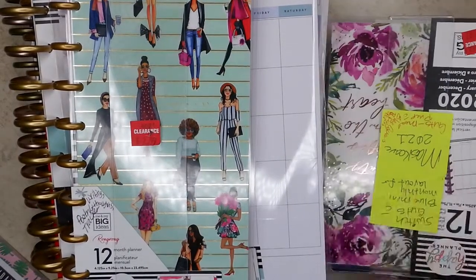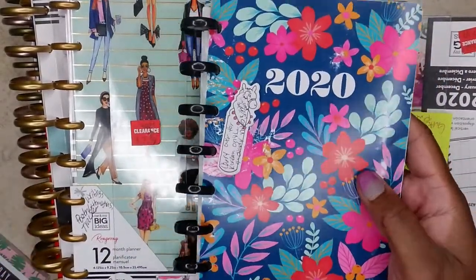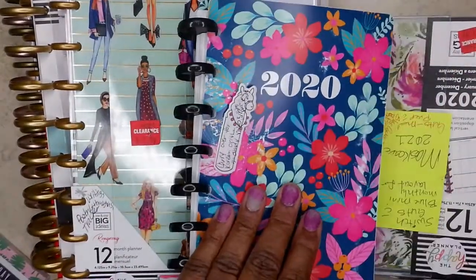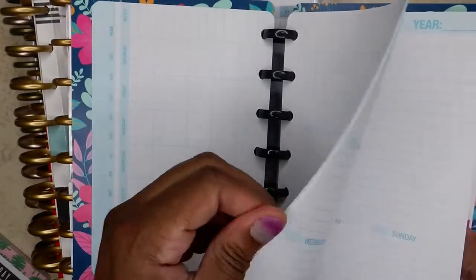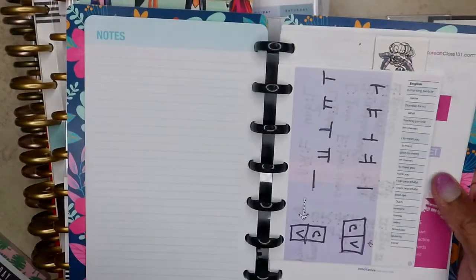I'm going to pull this out. This is not a Happy Planner planner. It is actually a Dollar Tree planner. The reason I can give up this planner is because I've been using this Dollar Tree planner in my purse. This is what the Dollar Tree planner looks like. You get, I think, 12 of those pages, and then you get a few pages like that. So there you go. And I have added in my Korean notes.